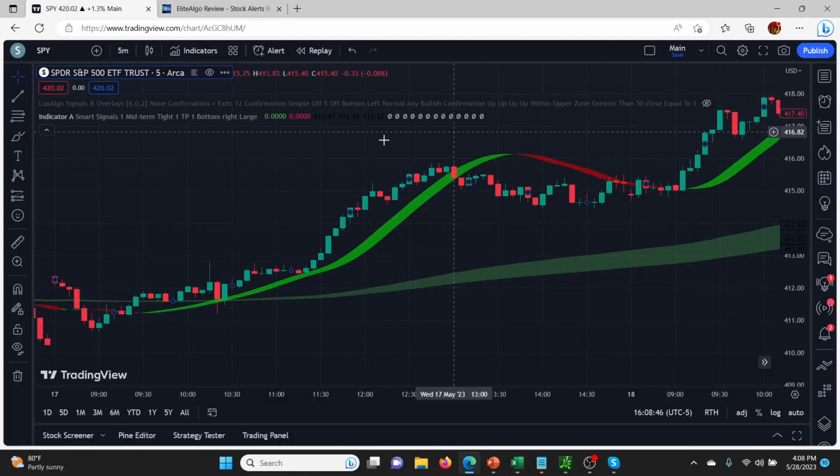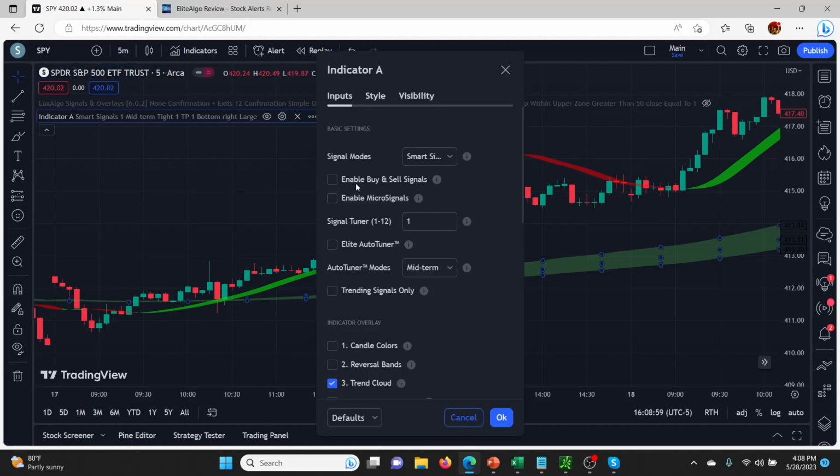So after looking at it for a while, I decided to turn off the buy and sell signals completely on EliteAlgo. Now that might seem weird, right? Because most people want to see the buy-sell signals. That's what they think they can blindly follow. And it's not always true. Here's the buy and sell signals enabled. So you can see them pop up in the background here.